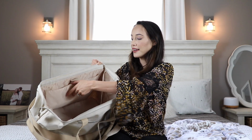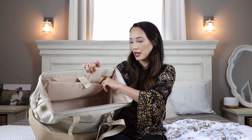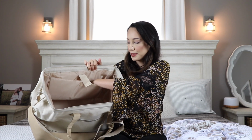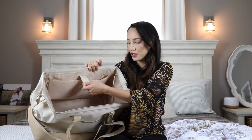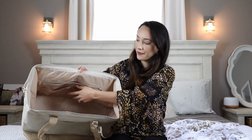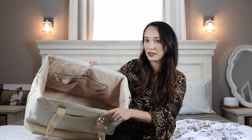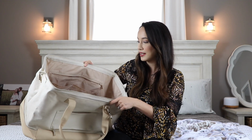There is a padded laptop sleeve here, which is really great for business trips and anything where you're going to need to take any kind of tech, as well as just putting random things in there. It's just a nice big pocket with a Velcro closure here. Then on this side you have a big zip pocket that can fit lots of things, and then two just regular pockets in front of that. I don't know if you can see it very well, but there it is.